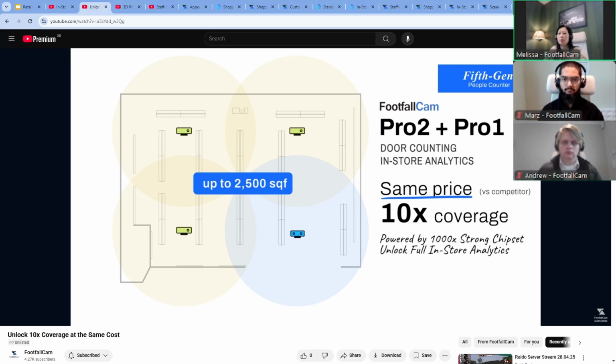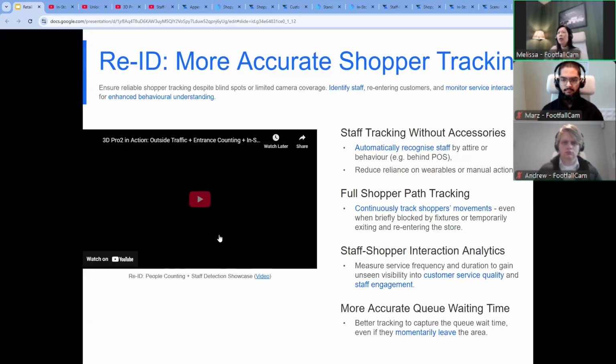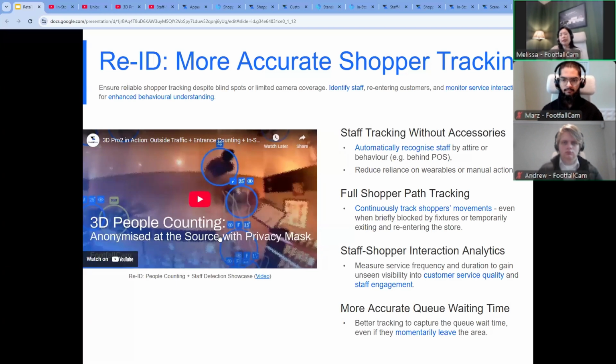Yeah, and it's also powered by a 1,000 times stronger chipset so that it can unlock the full in-store analytics. Now, re-ID. Re-identification is also GDPR compliant because there's no personal information that we're getting. We're not using facial recognition. As we explained a little more in the previous webinar, we're doing skeleton tracking, the gait, how they move, and the color of the clothes, the hairstyle and all this. We're using all this information about a person to re-ID them.